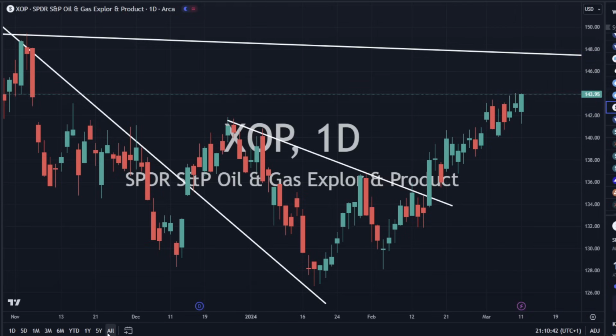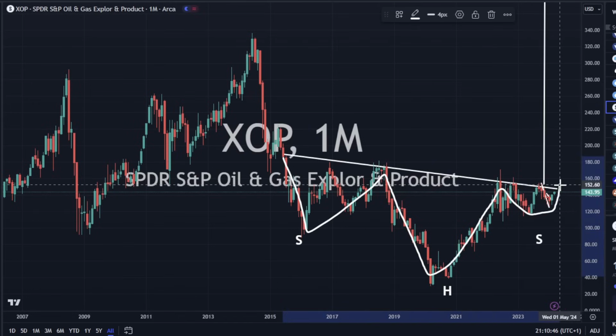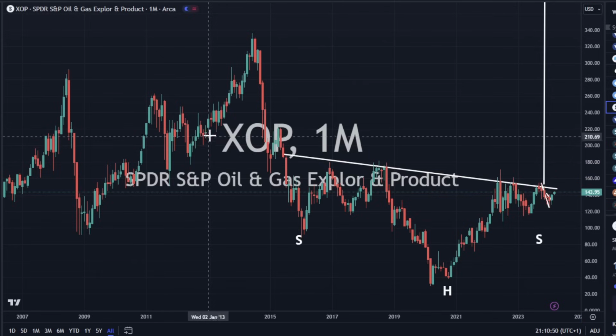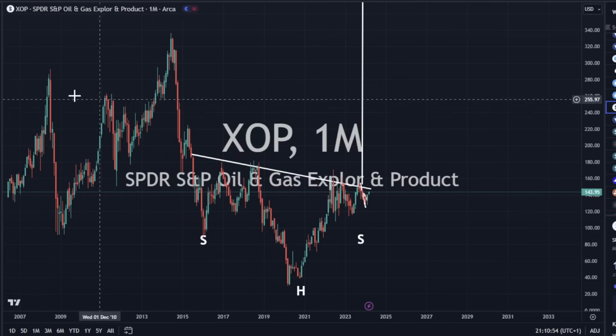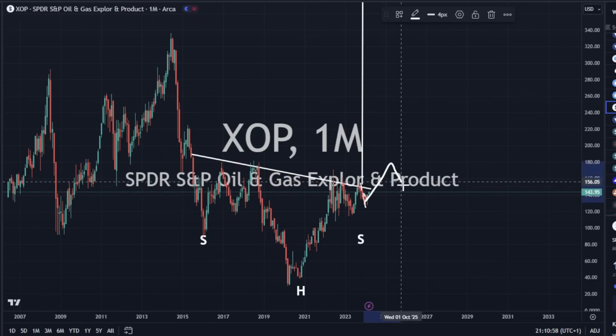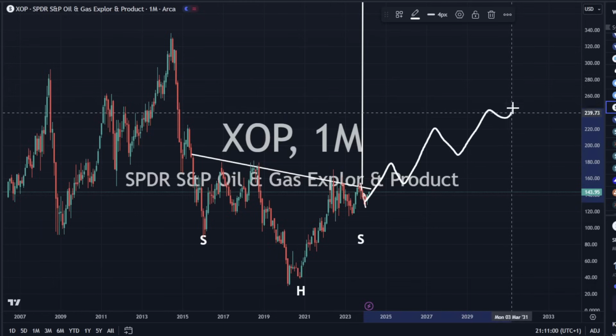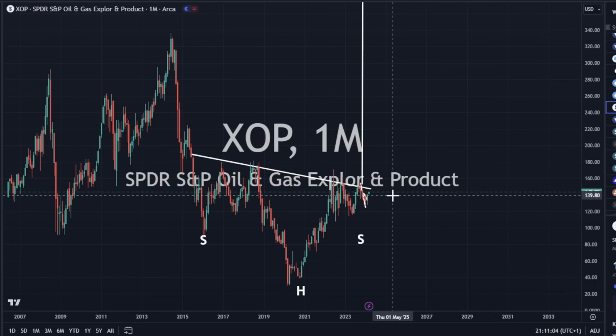And again, don't forget the bigger picture view, shoulder, head, shoulder, and a potential breakout. That breakout's going to yield us a very big move. That doesn't mean that the move will just go straight up. What I think it means is that this is a bottoming pattern and we go into a longer term upcycle in the XOP ETF.